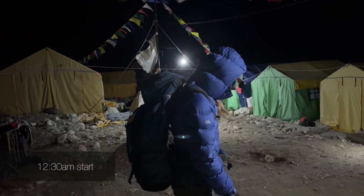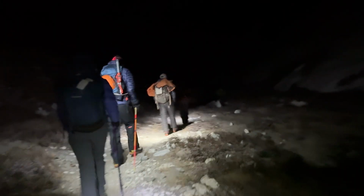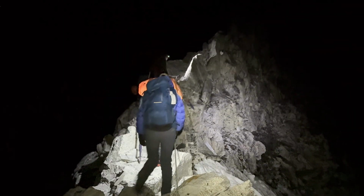After a rough night's sleep, you're woken up around midnight for breakfast and are handed a packed lunch for the day. You will likely set off with your guide as well as a few other groups in the dark of night with your headlamps bobbing in the cold Himalayan air. The initial few hours are bitterly cold and it's crucial to wrap up warm.